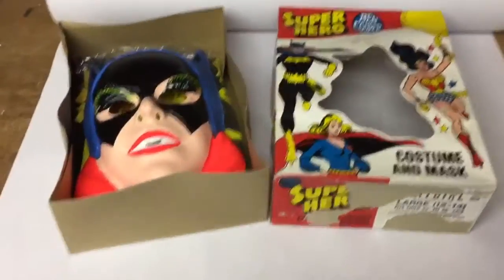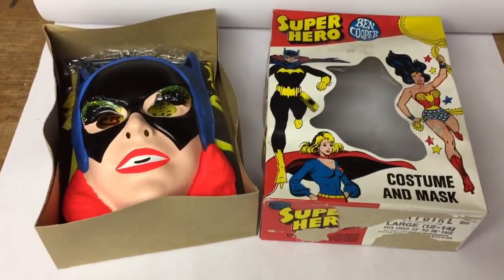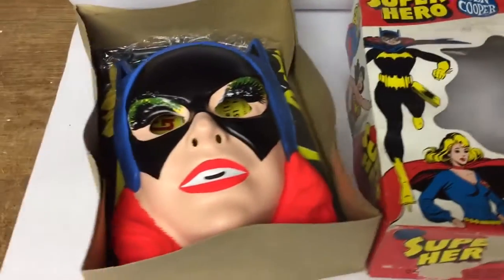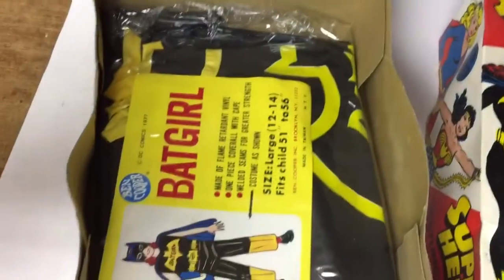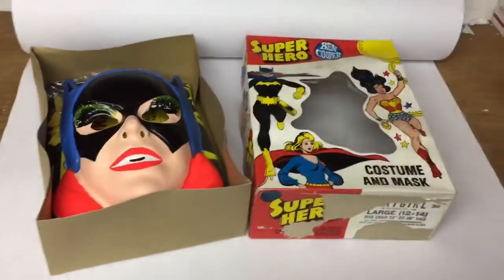Another costume from the 4 or 5 costumes I bought in a lot at the auction for a couple dollars. This is the Batgirl costume, and it's like it's never been used. I think it's still in the package. And I was able to get $60 for this one.